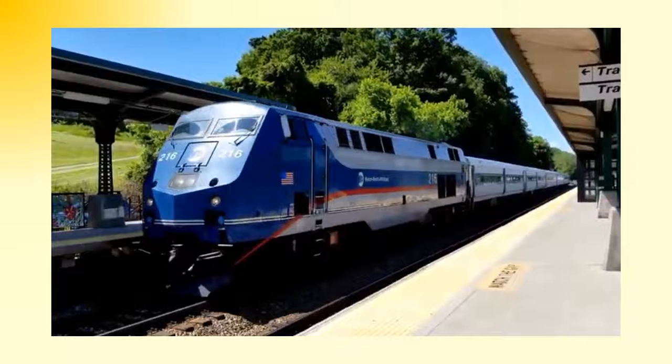We don't want to have bad service, and the railroads don't want to give us bad service, because if the service is bad, it affects everybody.